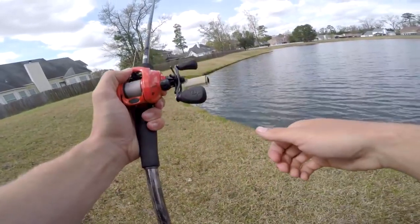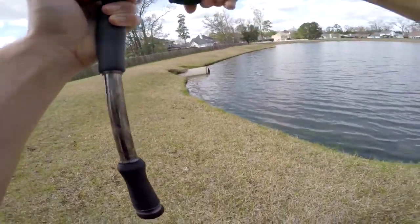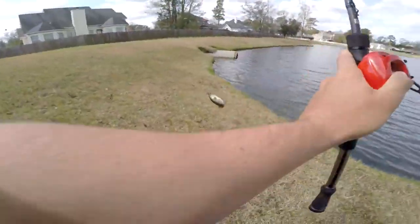All right, we throw a few in there, he's gonna eat it. Who gets the drain bass? I got him. Oh, he's a good one. Holy cow, come in. Yes.